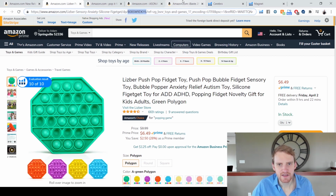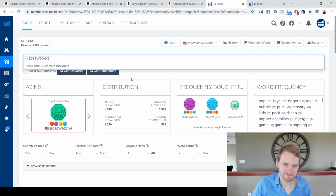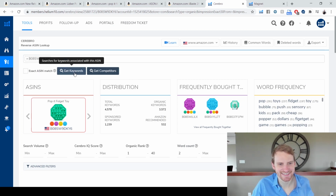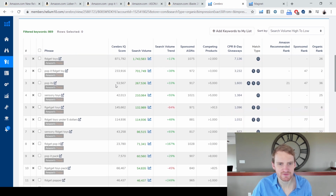We copy that ASIN in and bring it in over here. We paste it in, obviously I've already done that, and then click Get Keywords. So now we need to actually interpret this data. You're going to want to sort it by highest search volume, but here's what we're looking at.